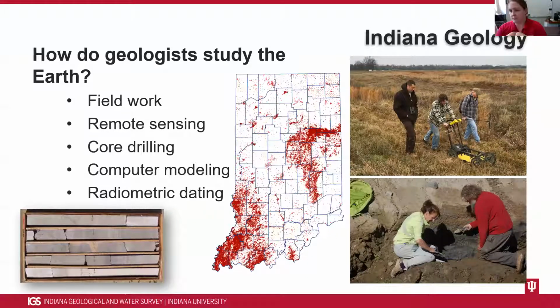So it can give us a good picture of what's below the ground. And then to go a step farther, we go to this third bullet point, core drilling, where we drill for geologic core. There's a picture of a box of geologic core here in the bottom left-hand portion of the screen. The core is sampled, and most of them are about 2 inches in diameter. Some of them get up to about 4 inches in diameter.